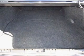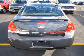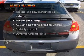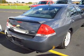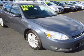Leather seats, power door locks, power windows, cruise control, an AM/FM stereo with a CD player, a satellite radio, power mirrors. If safety is a high priority, rest assured knowing these top safety components are included. Front ventilated disc brakes, curtain head airbags, passenger airbag, traction control, stability control, daytime running lights, low tire pressure warning.